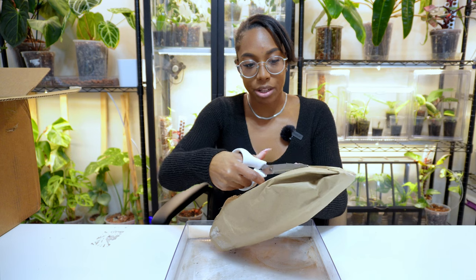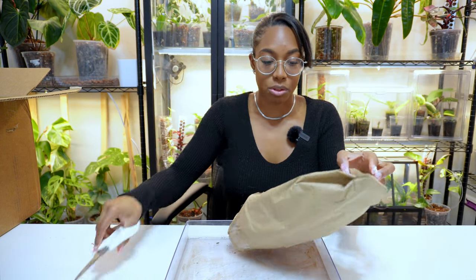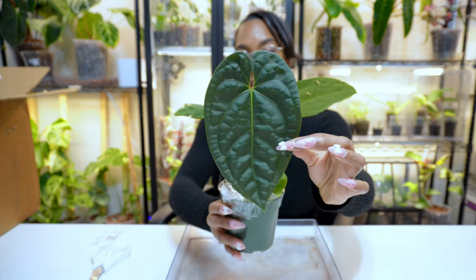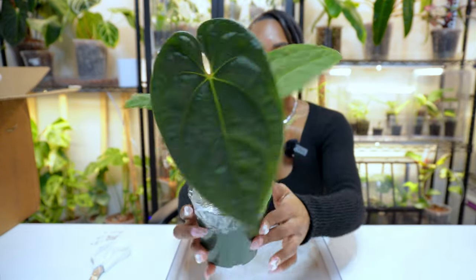A lot of these are actually hybrids as well. So I will be putting the names of them on the screen for you guys. The first one we have here is Anthurium Regal crossed with Anthurium Luxuriant. Look at these beautiful dark leaves.